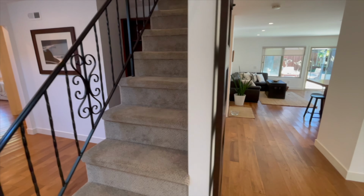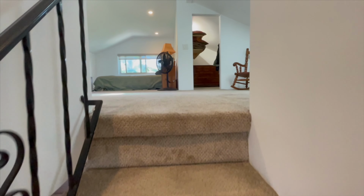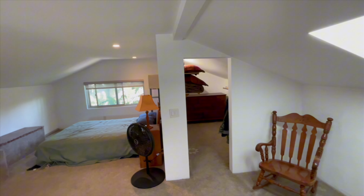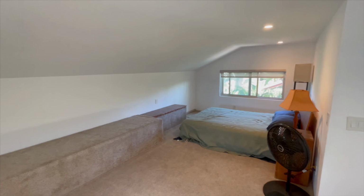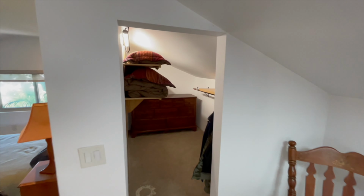We're going to head upstairs. I'm going to show you the loft. And this is unpermitted, which I will tell you is pretty standard along the coast, that people do a lot of unpermitted additions. And this is whatever. Obviously, in this case, they used it as a spare bedroom. It's got a very large size closet up here.